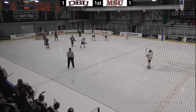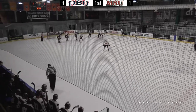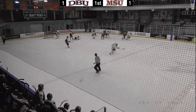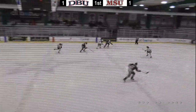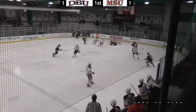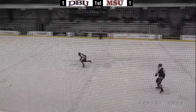3 minutes, 5 seconds remaining in the first period. DBU comes away with that draw, but that's poked away by MSU coming in the other way. 2-on-1 opportunity. Looks for the pass, takes the shot. Looks like it just goes fairly high. Sent in towards the net, save there. Rebound, another save. Picked up by DBU, and they'll send it back into the neutral zone.